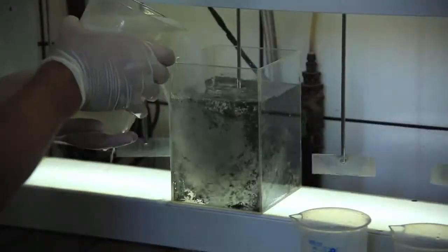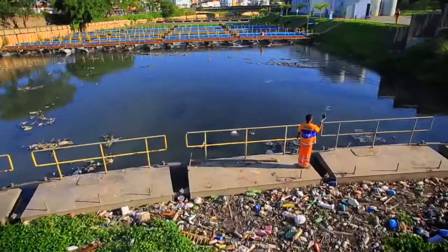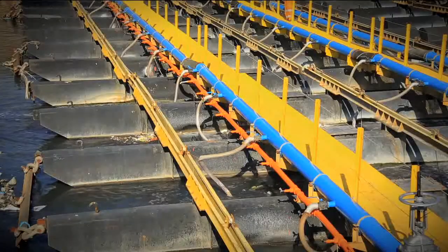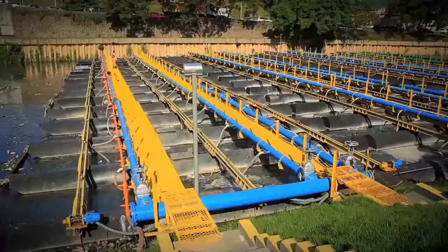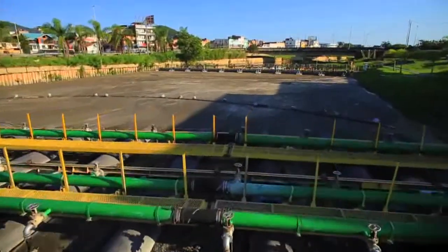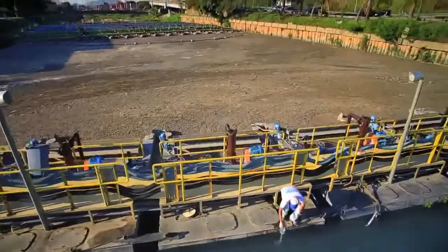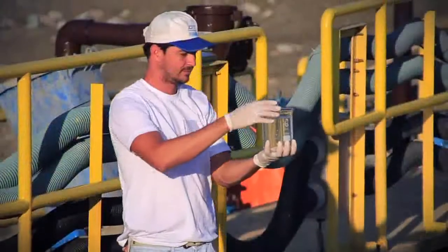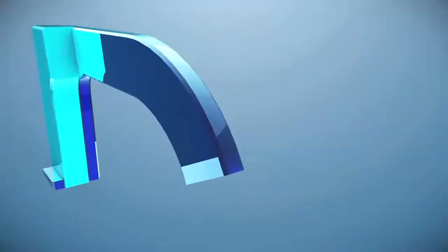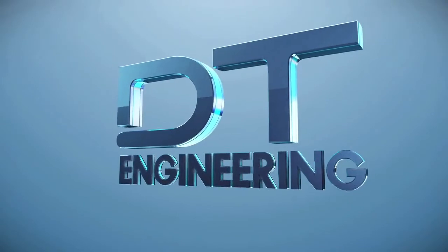With proven efficiency and broad applicability, the Flot Flux system is a high-tech flotation water treatment process that is 100% Brazilian. It is never before seen on a global scale and already in wide use in the treatment of rivers. Treating water is preserving life. The DT Engineering Group, 30 years developing technology to help the environment.